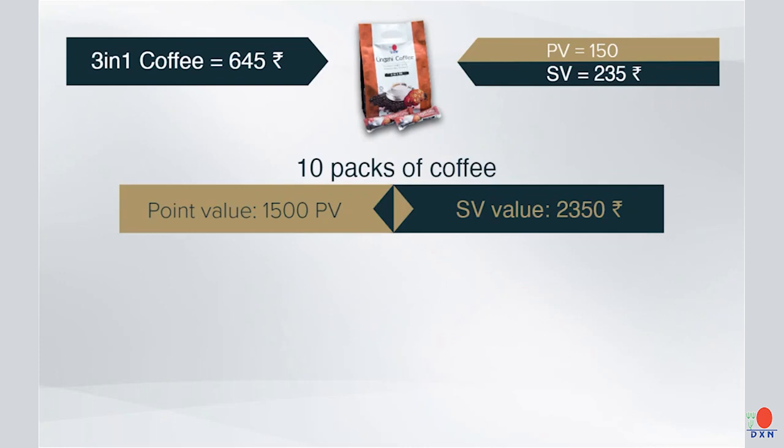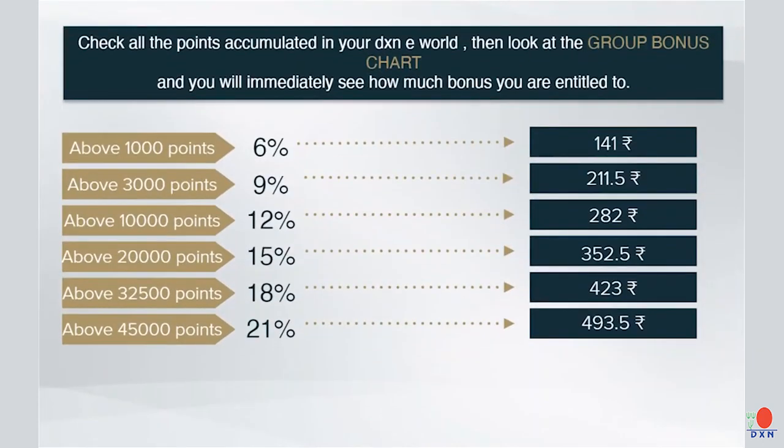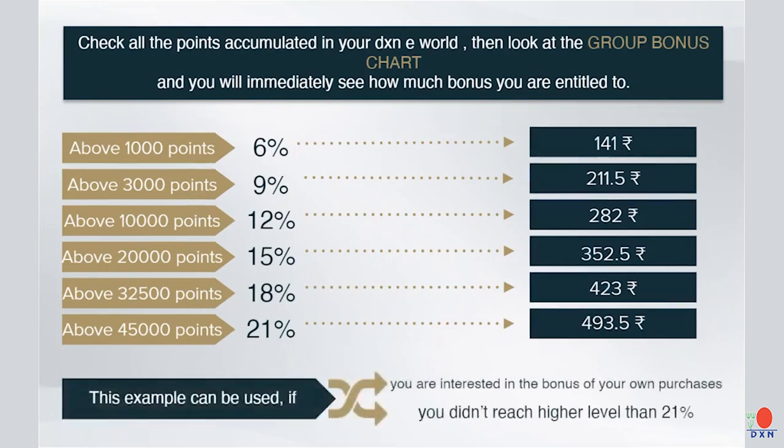If the distributor purchased 10 units of Lingzi Coffee 3-in-1 in a month, let us see what is going to be his bonus. The bonus of the distributor will depend on his accumulated point value. In this example, let us assume that he does not have any downlines and he is purchasing by himself in his own distributor ID and his accumulated point value is in between 1000 to 2999. He will be in the slab of 6% and thus is eligible for 6% bonus.